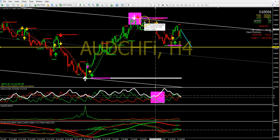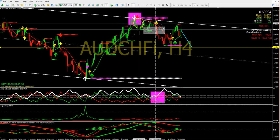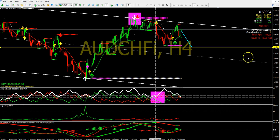If you guys don't have this, it's a plus. You must have this because you're missing a lot of pips out of this market. Look at this. When the triple arrow showed up, if you would have cut this trade right where it is right now, that's 23 pips. Why not? If you would have gotten out on the super easy dot, that would be 73 pips easily.